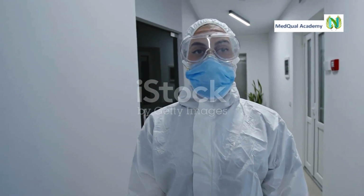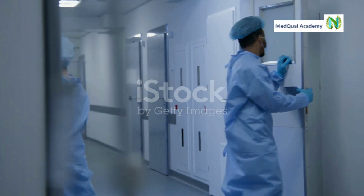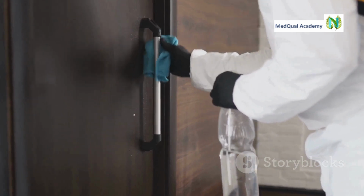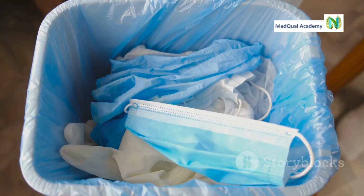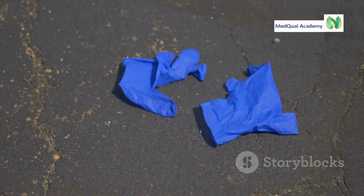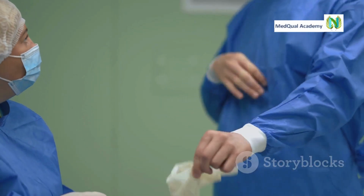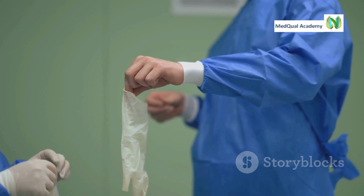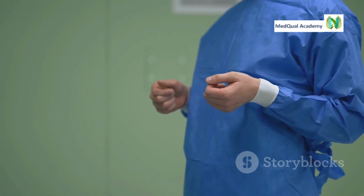Now, let's move beyond the patient interaction and look at the bigger picture. Picture this. A healthcare worker exits a contact precaution room, gloves still on. They walk down the hallway, touch a door handle, maybe even press the elevator button, leaving a trail of potential pathogens in their wake. Finally, they remove the gloves carelessly, tossing them into a wastebasket near a public seating area. This scenario might seem extreme, but it highlights a critical issue: improper glove removal and disposal. When gloves aren't removed carefully, turning them inside out and avoiding contact with the contaminated outer surface, we risk spreading harmful microorganisms throughout the healthcare environment.